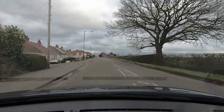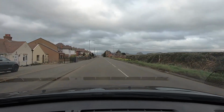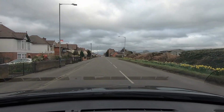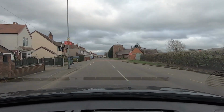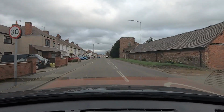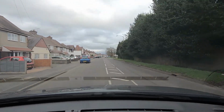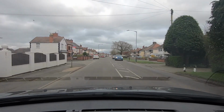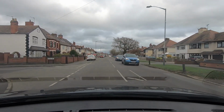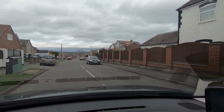And we can see as we come down this road now, the speed limit changes from 40 back down to 30, and also he's going to tell you to take the next road on the left, just where this white wall is, just on your left there, into Wycliffe Way. It's quite a tight turn, so make sure you're going quite a slow speed as you come around here.